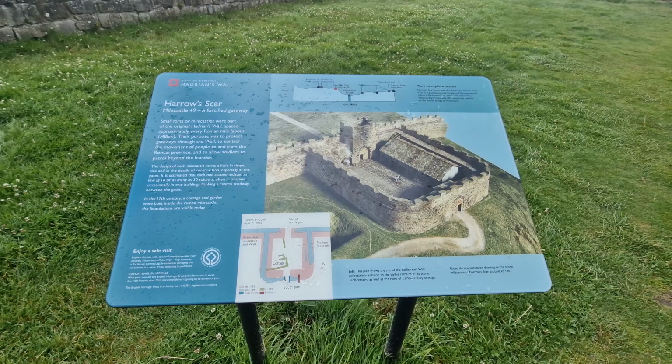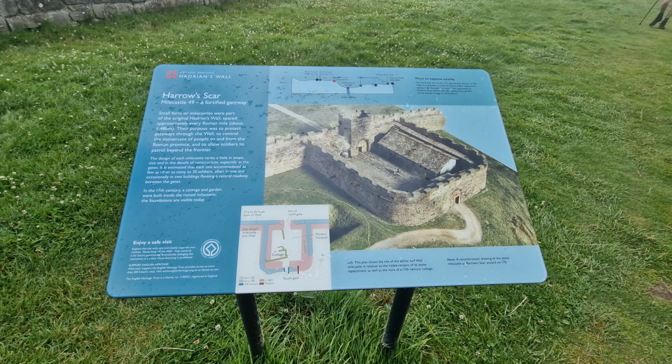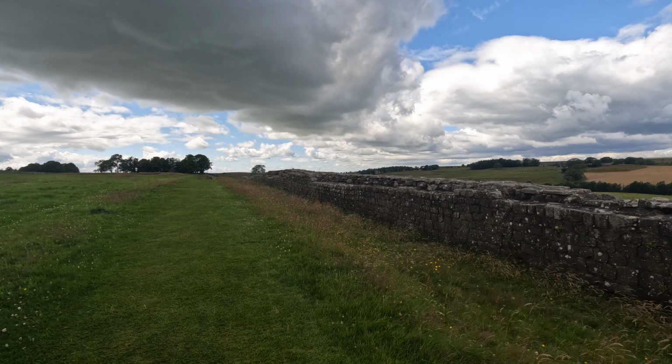We've got some significant walls all along here, and then an information board as well, and then yet again more wonderfully preserved remains of Hadrian's Wall itself.